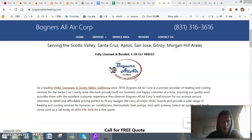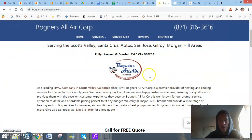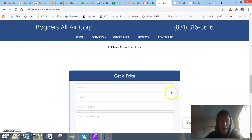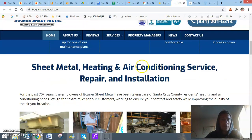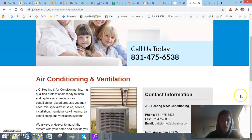Let's see what that is. Crop, Bogner's All Air, logo, smaller. So not bad, maybe like Bogner's All Air, again, HVAC repair, logo. If you save it something like that with a good keyword, Google's going to crawl it and bring you up for that. So again, this is Bogner, and then I just pulled up JC over here.